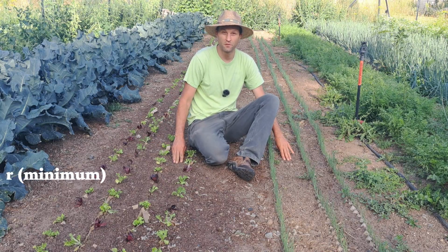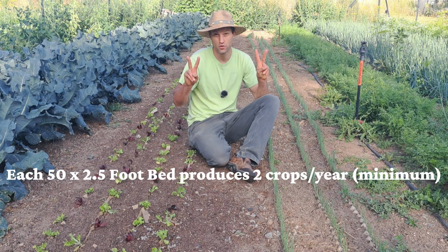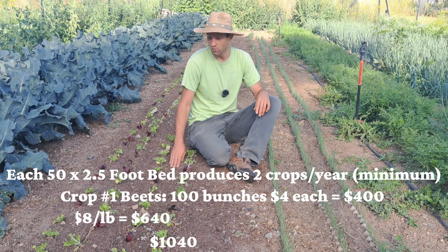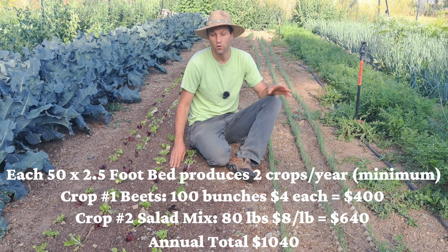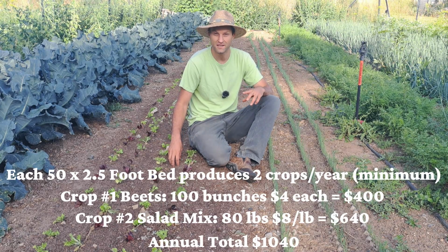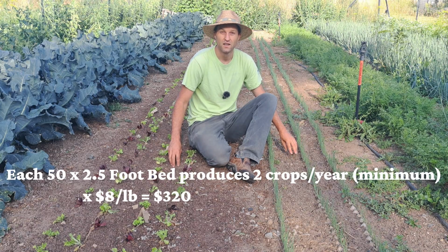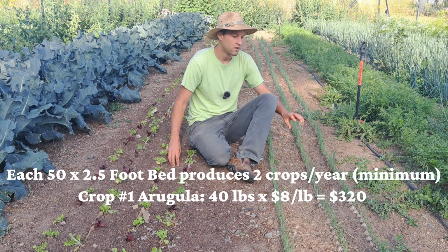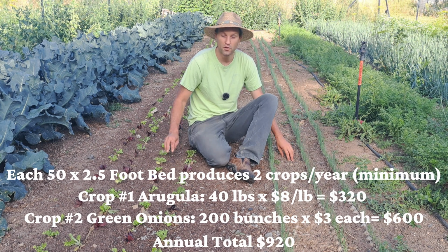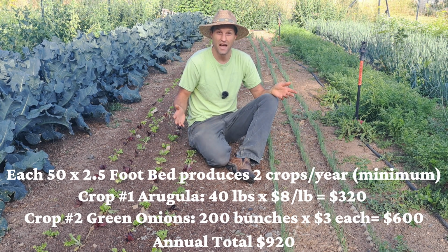Each one of these 50-foot beds in this field produce at least 2 crops per year. So this bed was full of beets a week ago, and then we replanted it to more salad mix lettuce. This bed was planted with arugula 2 weeks ago that we terminated and replanted to fall green onions. So both of these beds are on their 2nd crop of the year, and we're in late July.